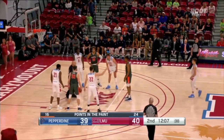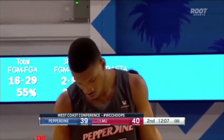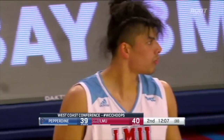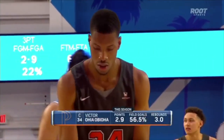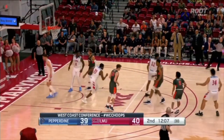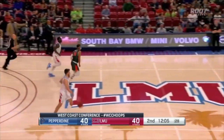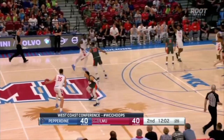Ohia Obioha to the stripe. Remember, Pepperdine leads the country in free throw shooting, but Ohia Obioha is only 69%. Pepperdine today is 8 of 12 at the line. Well, Coach Dunlap goes with Leia Pepe with 12 minutes to go in the game. Feels like he really needs him out there. You have to balance if he's sitting and the other team's going on a run, how long do you keep him out with the 4 fouls?